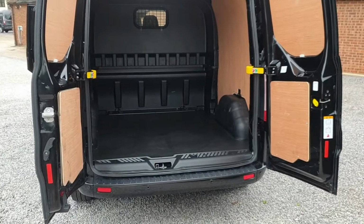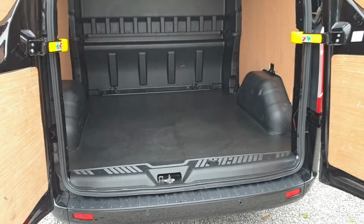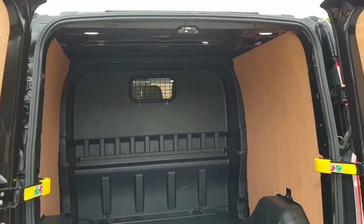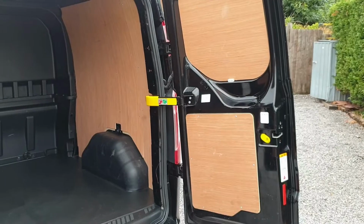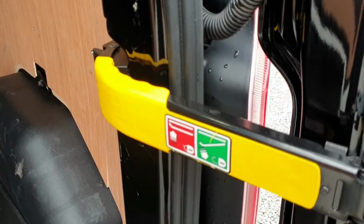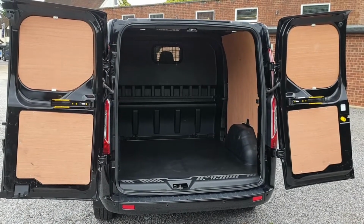And then into the back, as this is an L2, you get just under 2 meters of load length along the easy clean floor. Various tie downs, fitted with a ply lining kit, LED load lighting and full metal bulkhead. The rear doors can be locked in the 90-degree position, just push them in. And they also open up 180 degrees.